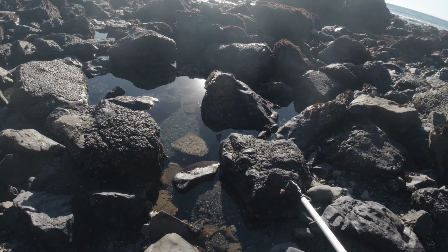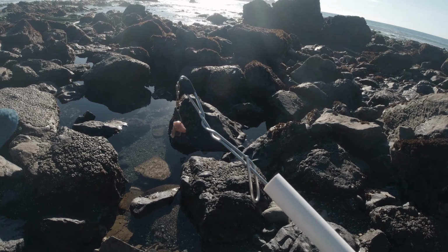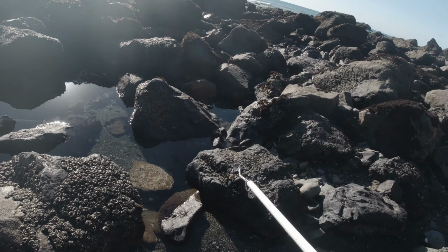All right, so if you're out poke poling, what you're really doing is looking for shallow pools like this, and then looking under the ledges of those rocks. You'll see here, I have a small piece of squid on about a size 4 hook attached to a snap swivel. I don't like using fishing line, just because I feel like that might fray, and I like using this actually. So let's look for little ledges where fish might hide and just poke around.